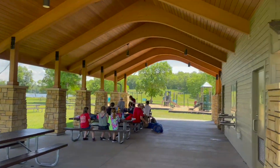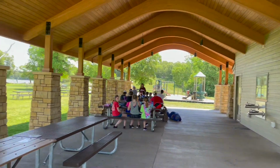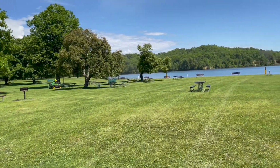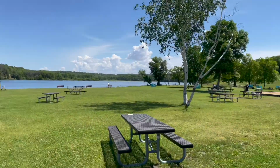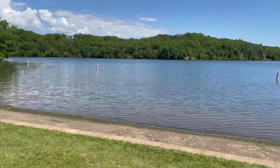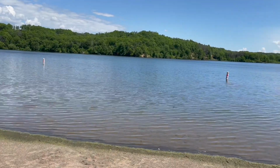A bit further down the road, they had a wonderful area that included a nature center, which happened to be closed when we were there. The interns were giving tours to the kids, bird watching tours, and a beach area with pavilions and bathrooms. It's really, really nice, very well kept.